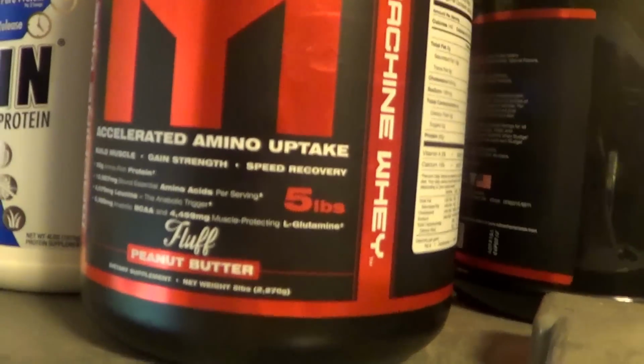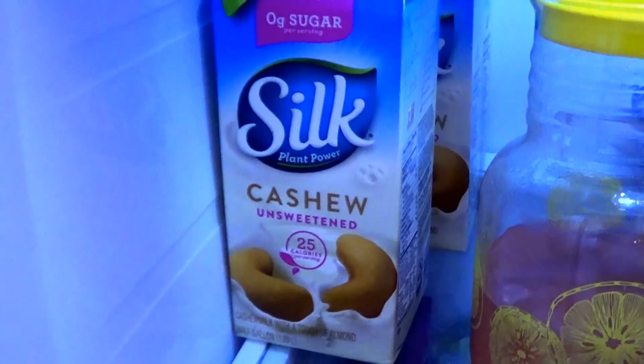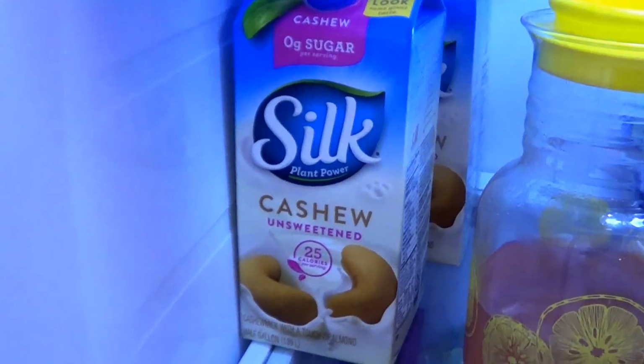I didn't realize I was going to shoot All You Can Eat Wednesday today, so I did already have a pre-workout shake. That shake consisted of 30 grams of MTS peanut butter protein powder, which is here, mixed in a cup of almond milk, cashew milk, which is here. So that's the only thing I've eaten today. It's not exciting, so I'm not sad that you didn't see it.